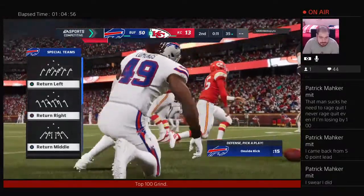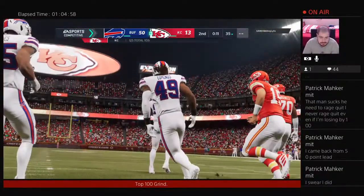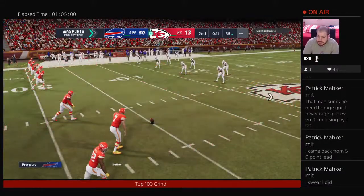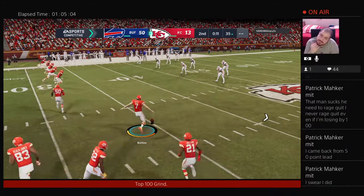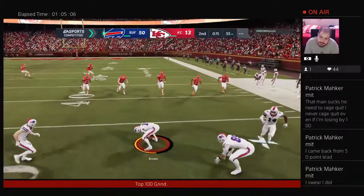Well, they tried to get 2 and ended up getting none because the quarterback had nowhere to go with the ball and ends up getting sacked. Nowhere to go at all. Great job, though, defensively. They were ready. And the Bills are going to recover.